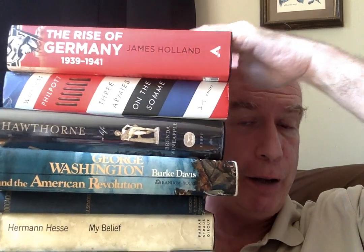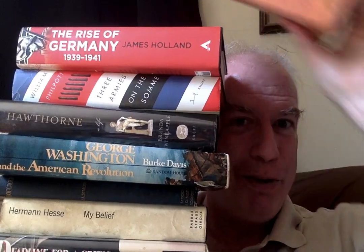We have Brenda Wineapple's biography of Nathaniel Hawthorne with a plastic covering over it. Perfect. Go right on the biography shelf. We have Three Armies on the Somme, a modern classic about the Somme. Fantastic. Glad to have it again. We have The Rise of Germany by James Holland. Volume 1 in a trilogy. If the other books show up at the Brattle, I will grab them. I don't have any of them. And finally, The Assassin's Cloak. A big, fat, very enjoyable anthology of diaries over the ages, all in the course of one year. So there you go. Quite the Brattle trip.